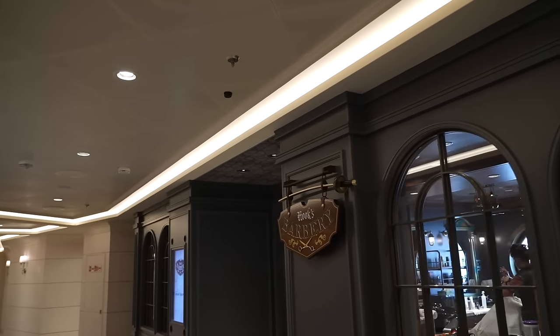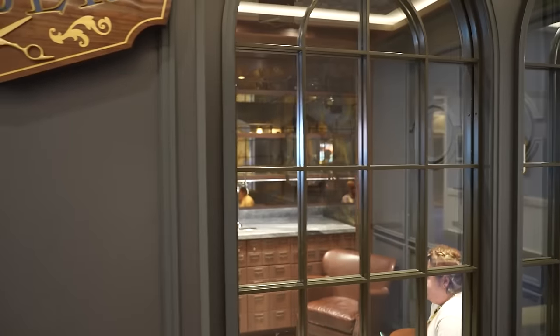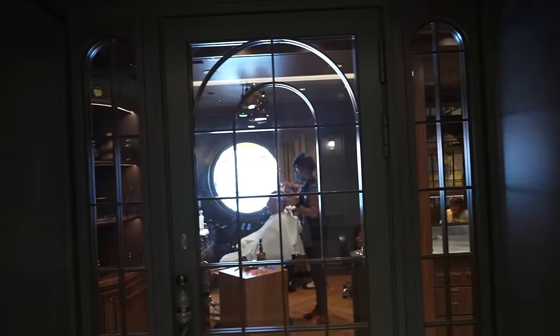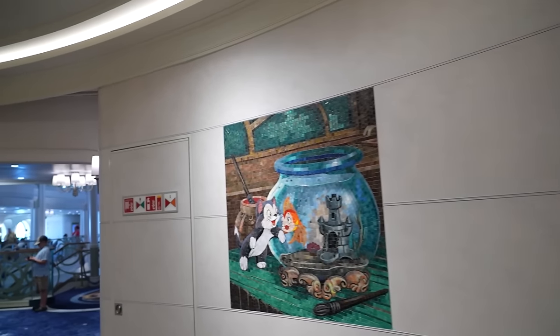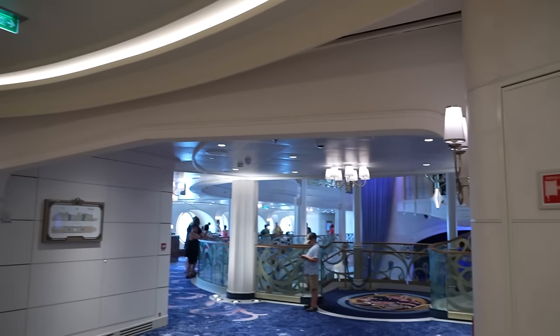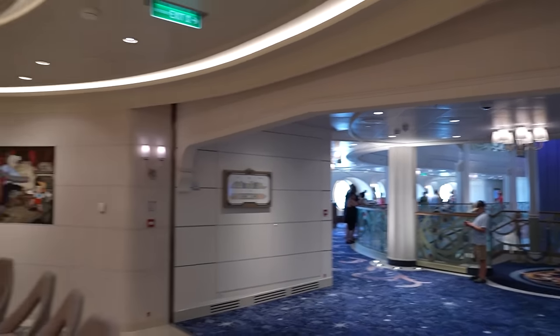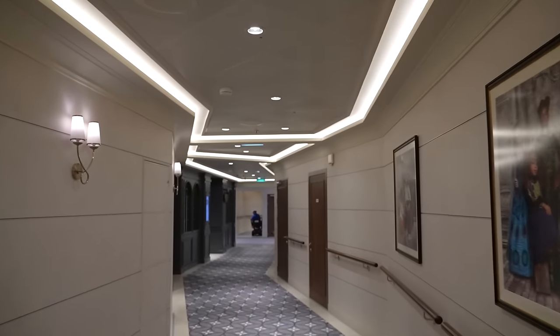This is Hook's Barbery, which is like a men's salon. I wonder if I can get a shave here. Well, they do pedicures too. I'm gonna find out if I can get a shave here, and maybe we'll get a shave. So Hook's Barbery was right here. We are on the right-hand side of the ship, or starboard. And then we are now back at the Wishing Star Cafe and the main atrium over here. Okay, now let's go back towards the aft elevator stack.